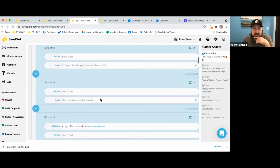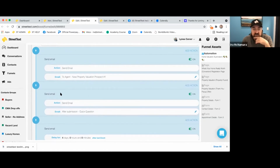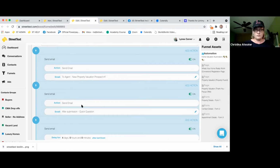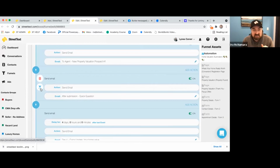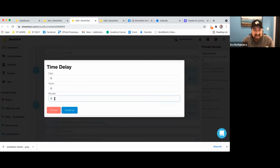So this one goes out right away. Like, they put their name in on Facebook, it picks up on our system, and ding, they get an email. So what he's saying is, even if you go in here and just add a timeline to it, you can add how long you want the timer to be on this one, and you just want to delay it by like 5 minutes.